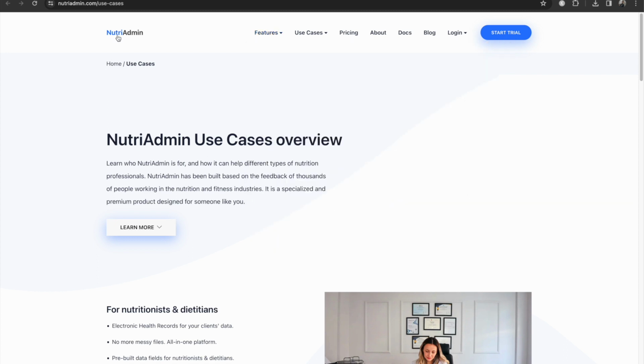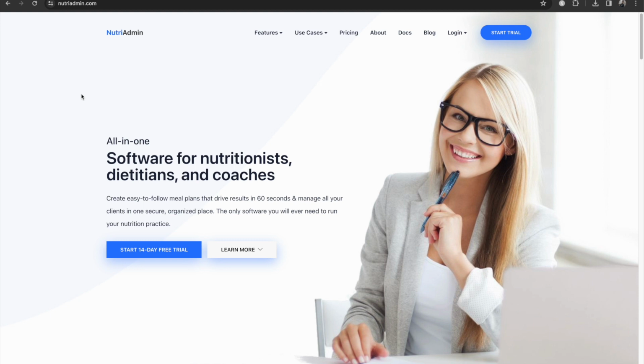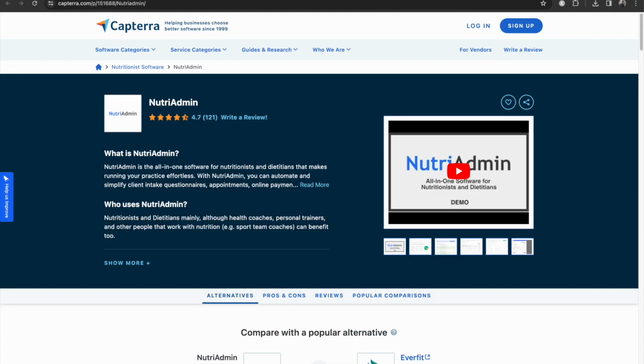It's an all-in-one platform for nutritionists or coaches that have a private business or that work as part of an organization. You can check the website for more information. NutriAdmin has been around since 2016, and you can check our independent reviews at Capterra. We're one of the top reviewed apps in this space, so this is a very high quality product that many nutritionists use.